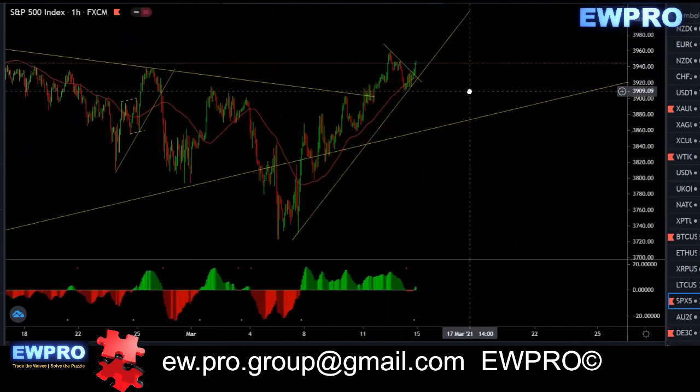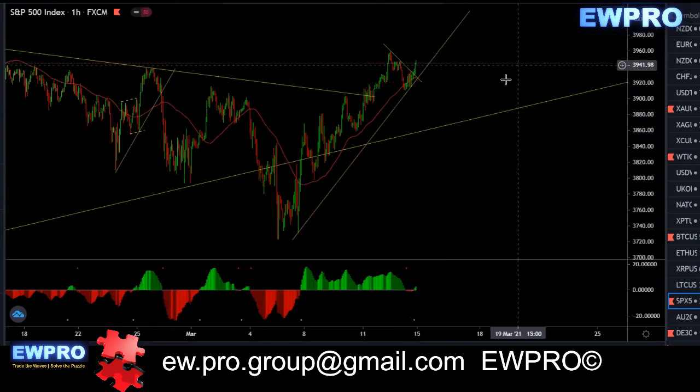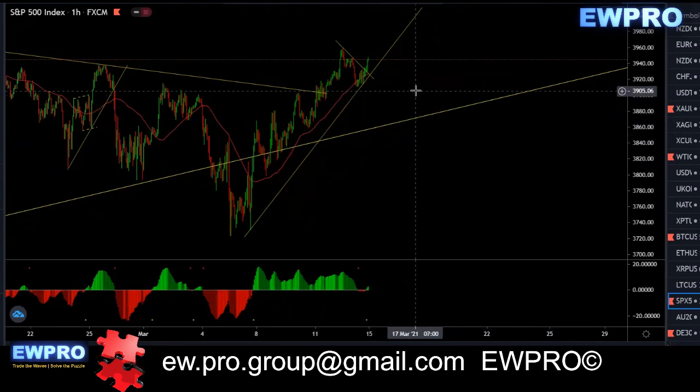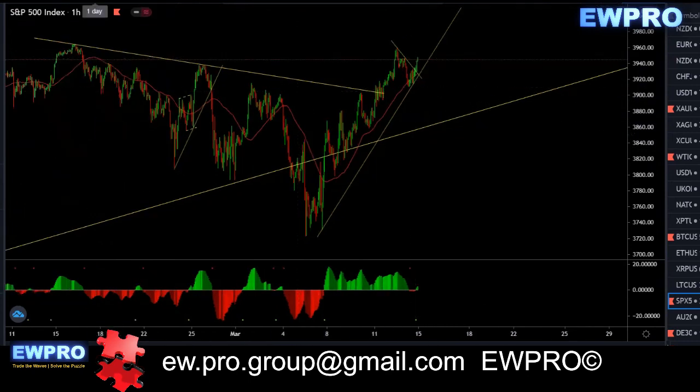This can fall over and give a larger correction to the downside at any time. We don't know. We're looking at that daily 100 fib, but will it get there? Well, we have no idea of that. No one has.